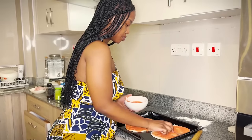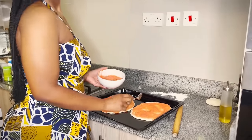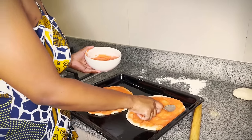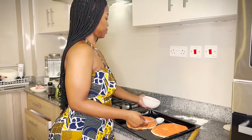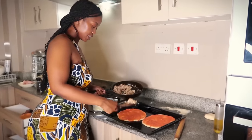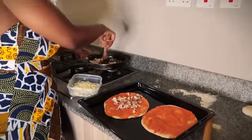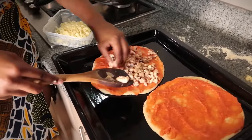So the rest of the paste, I'm going to save it. I'll use it tomorrow to cook something else. I'm going to save it in my Tupperware. So today I'm gonna have chicken. Just put it as much as you want.